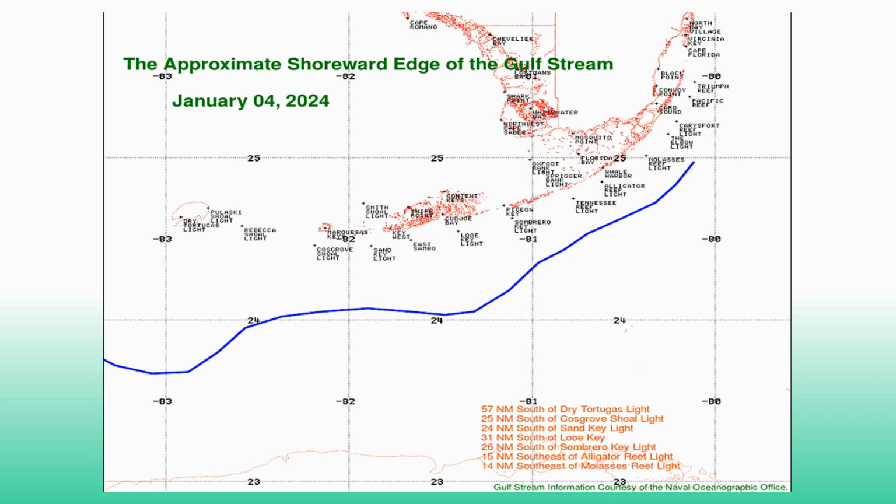But on this particular day, you can see it was 31 miles out south of Looe Key. So Looe Key is out here, and it's another 31 miles past. I was not going out that far that late in the afternoon and trying to make it back at a reasonable time. So that was out of the question.